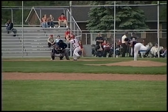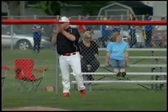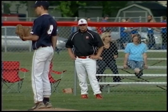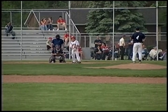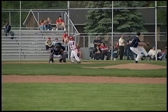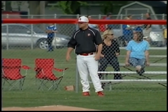And the pitch from Connor. Taken for strike 2, so even it back up at 2-2. Now we see the manager for PH, Adam Hodskins. So the 2-2 pitch, taken high, brings it full now.